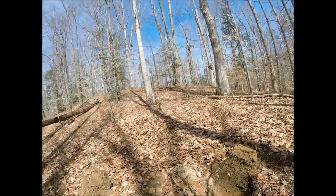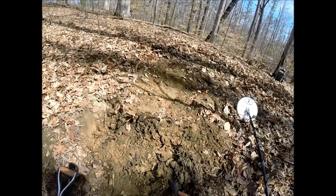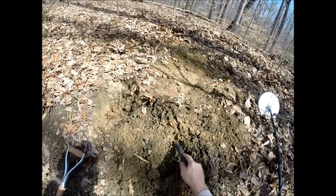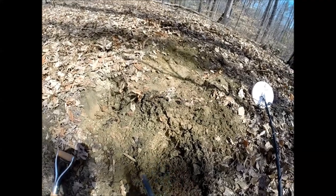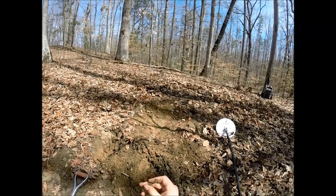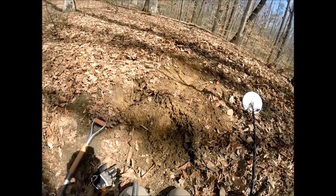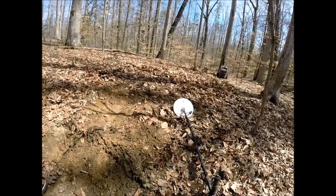Okay, I'll take it. Okay, I've got another high tone in my dirt here. Must be another grommet. It's another grommet. Tent grommet, poncho grommet, one of the two. Alright, I'm picking these little targets out in amongst some of this iron. You can do that with the GPX as long as you go slow. That's the name of the game, go slow.